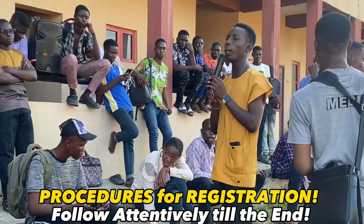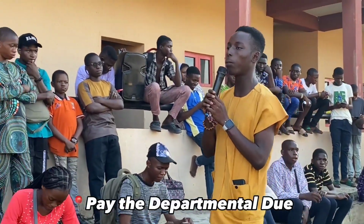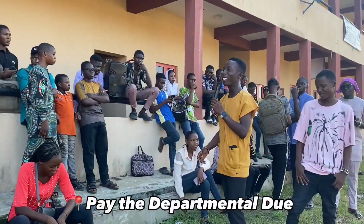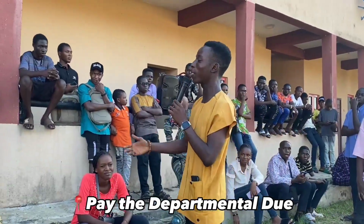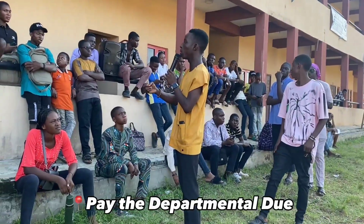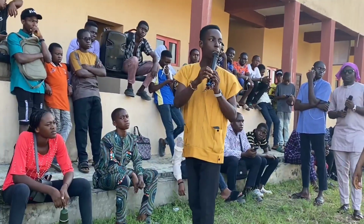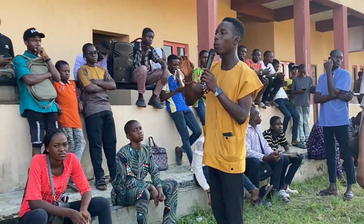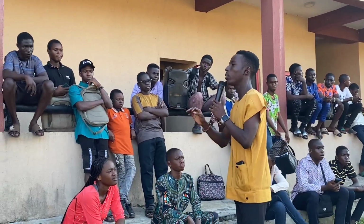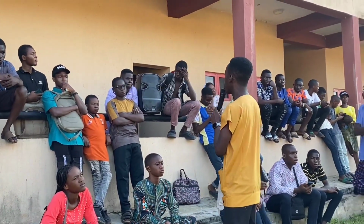Let me use the Department of Mathematics as an example. Who is in mathematics here? That's my former department, that's why I'm using it. So in the Department of Mathematics, the first step is to pay your departmental due to the departmental executives, at the financial secretary's place. They will show you the place. The departmental due should be around 1,000 naira. You collect your receipt and take it to your department registration officer.